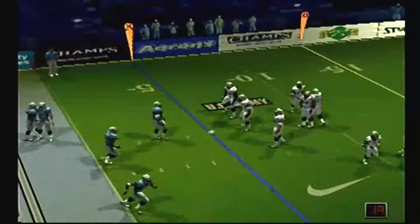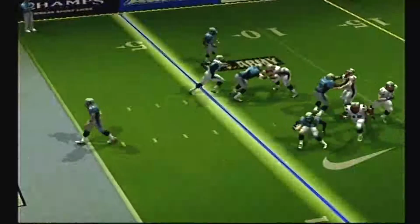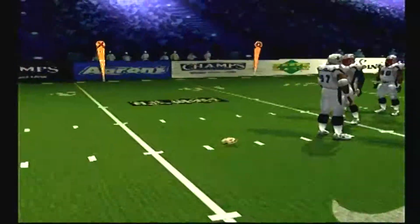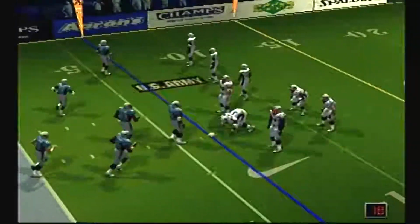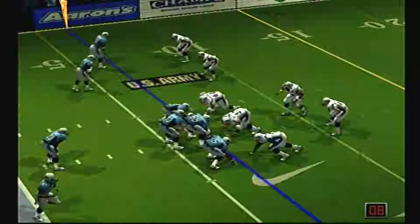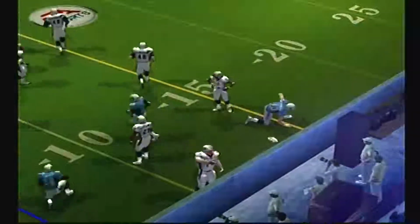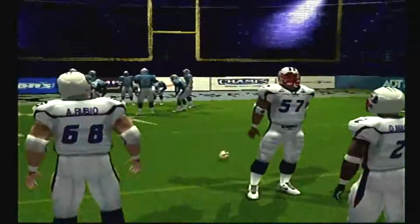First and 10. Ball on the 5-yard line. He's going. Minor, the ball carrier. Gain of 2 on the play. Second and 9. Ball on the 6-yard line. Sanders on the run, 7-yard gain on the play. Third and 2, ball on the 13-yard line.